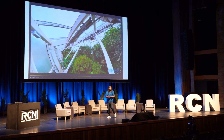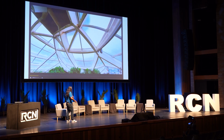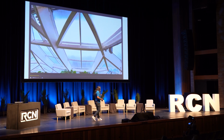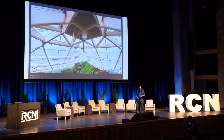We ended up strapping a 360 camera on top of just a little Air 2S, and that's what you're seeing right here. But she was able to take these images, use them for her assessment, and then dig a little bit deeper inside of her report.